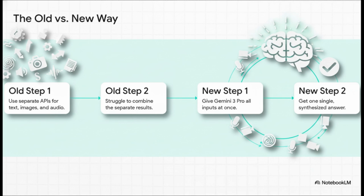I mean, the old way was this clumsy, multi-step mess. You'd have to call one API for image analysis, another one for audio transcription, and then you'd struggle to somehow stitch the results together. The Gemini way, you just give it everything at once. The video, the audio, the documents, and you get back a single, deeply synthesized answer.